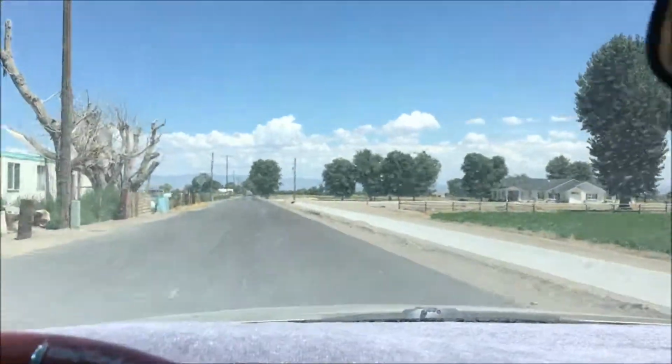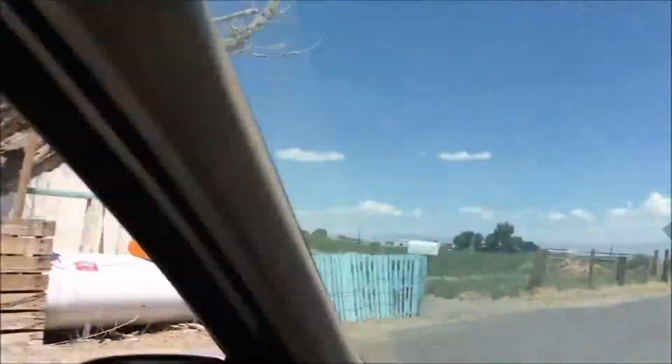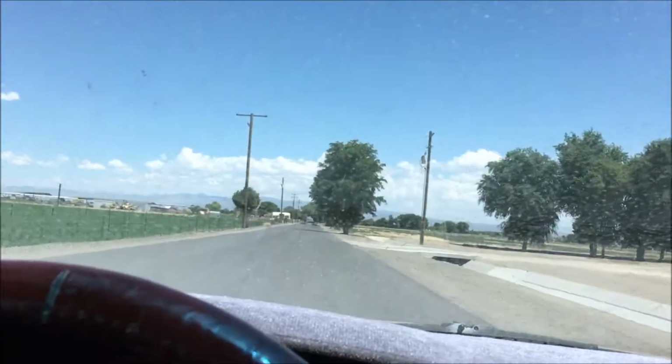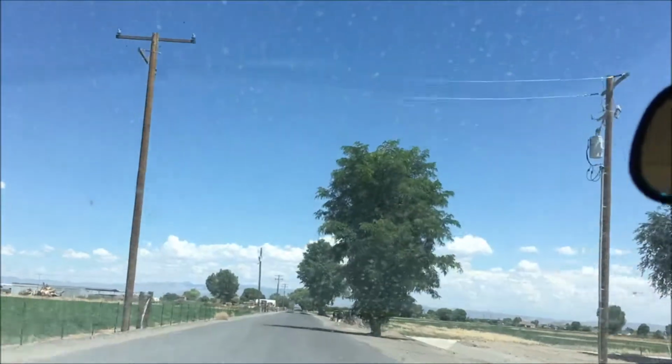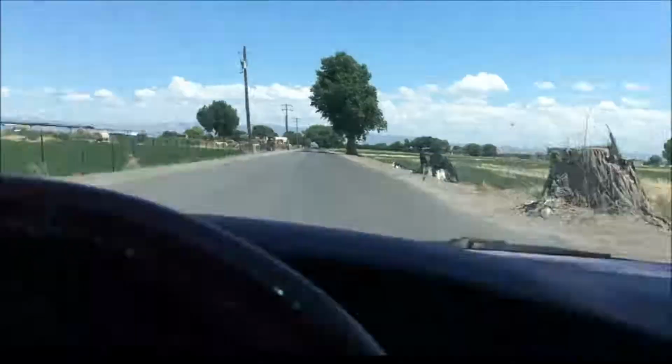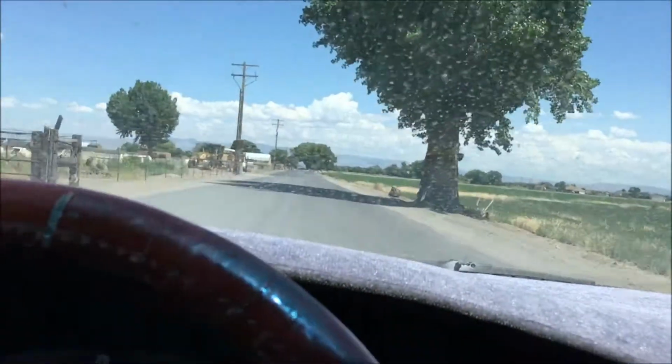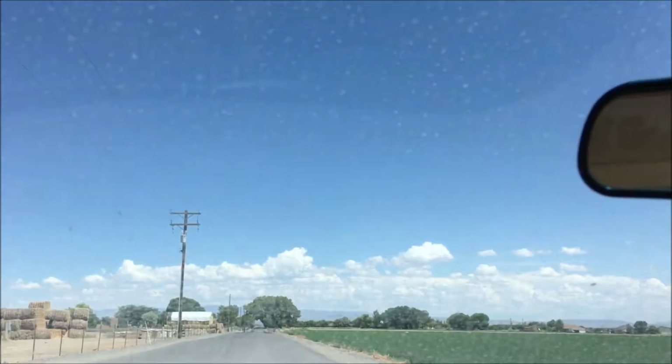Nice and smooth. Oh, acceleration is so nice on this. Even if I'm just barely resting my foot on the pedal, it accelerates mighty smooth, effortlessly. What a great driving car.